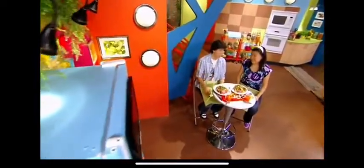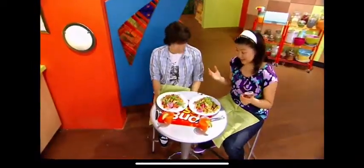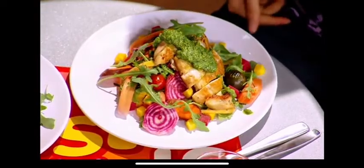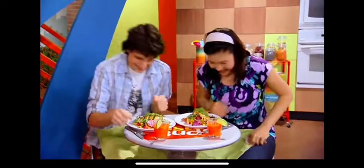Now that's what I call a colorful dinner. I have to take a picture so I can frame it and hang it on my wall. Well, hurry up, because I'm digging in soon. Okay. Let's eat.